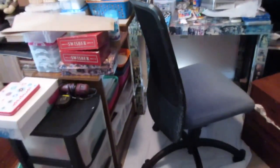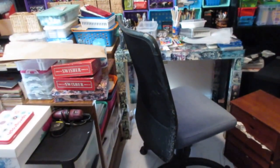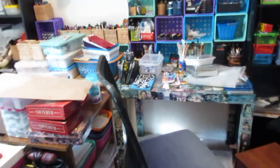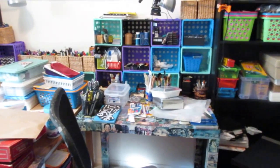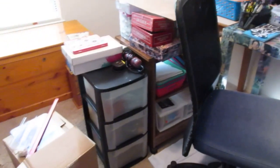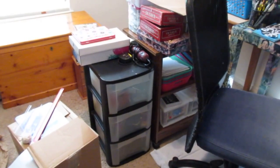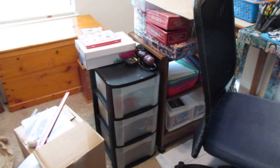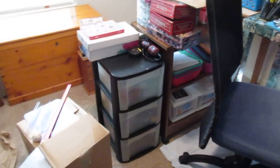This is my workstation, and this is pretty much how it was set up in my last room. I have the desk that I work at with the cubbies in the back with things that I use a lot. And then on the side here I've got these bins where I've got handmade stamp stuff, brayers, tools, things like that that I can grab if I need to.